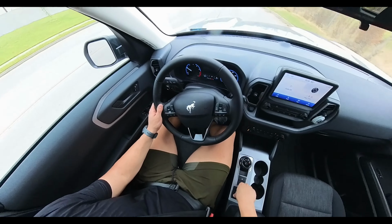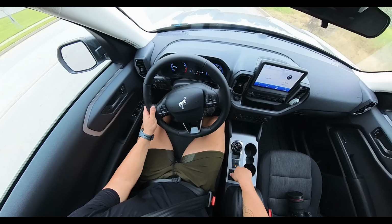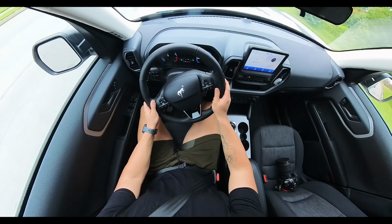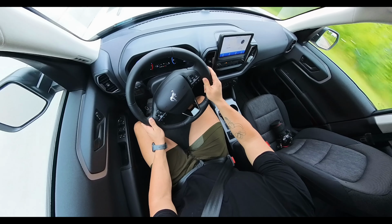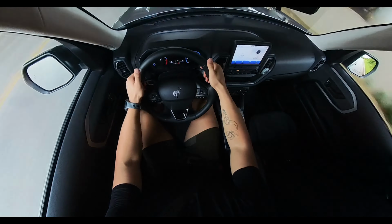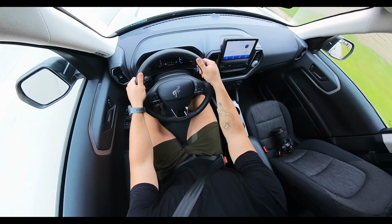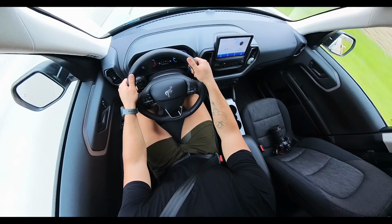All right, let's use this GOAT mode. Make sure there's no cars behind us. Let's go into sport mode. Okay. All right, let's gun it. Now my foot's not on the pedal all the way either. That was 80 miles an hour.